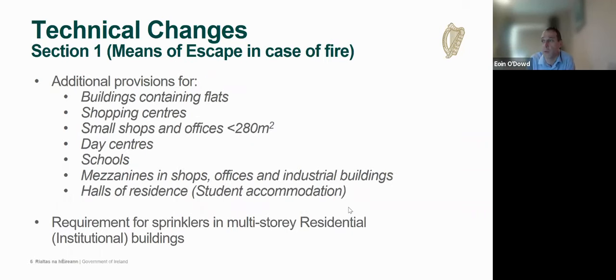Moving on to section 1. The substantive changes within the technical guidance document and additional content within it are found in section 1, but there is additional content dotted throughout the document.